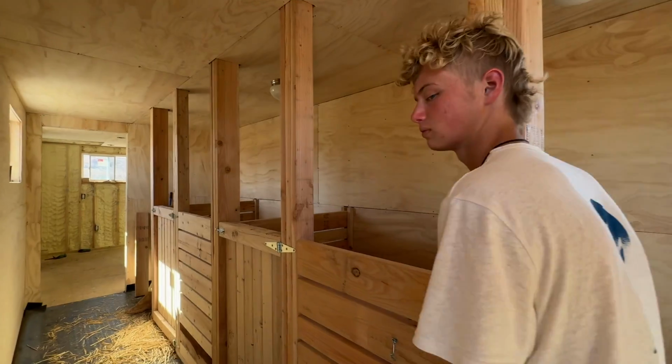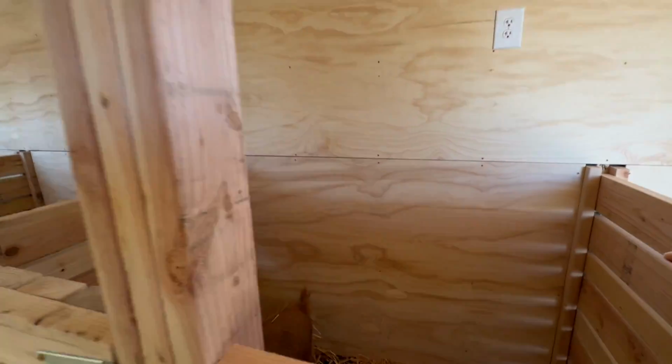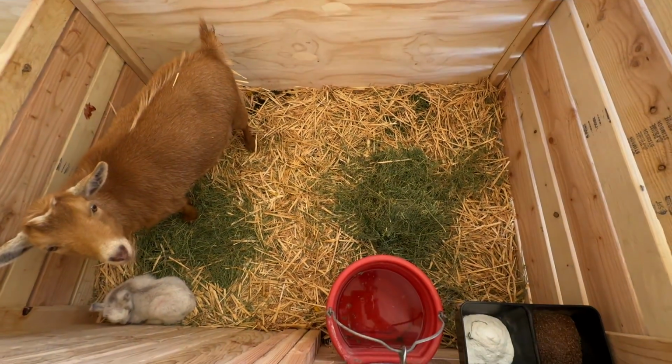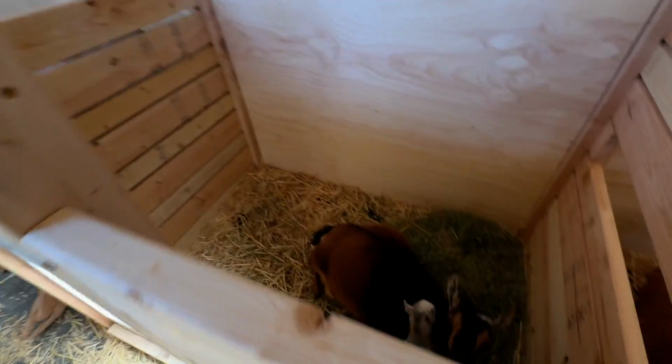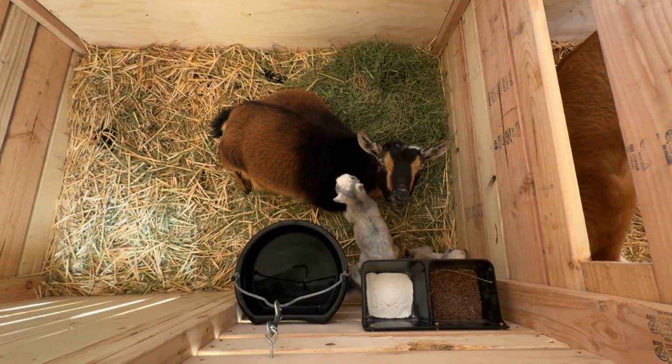I just want to play with baby goats. Hi, Maybee. Hi, little guy. Hi, Friday, and your little babies.